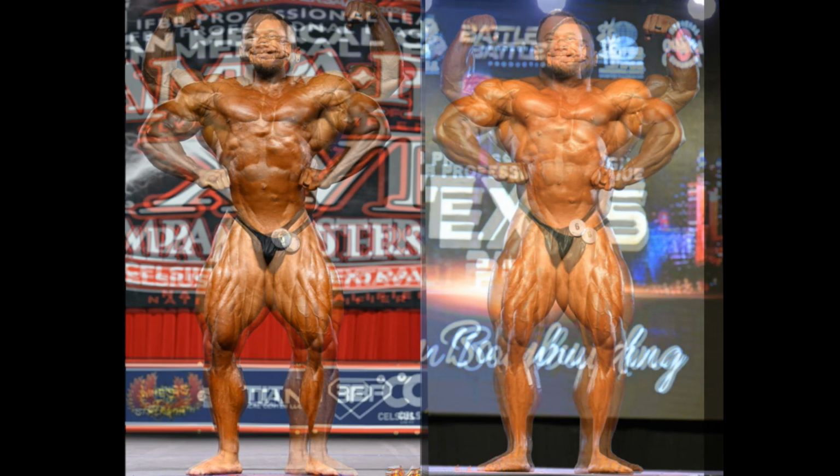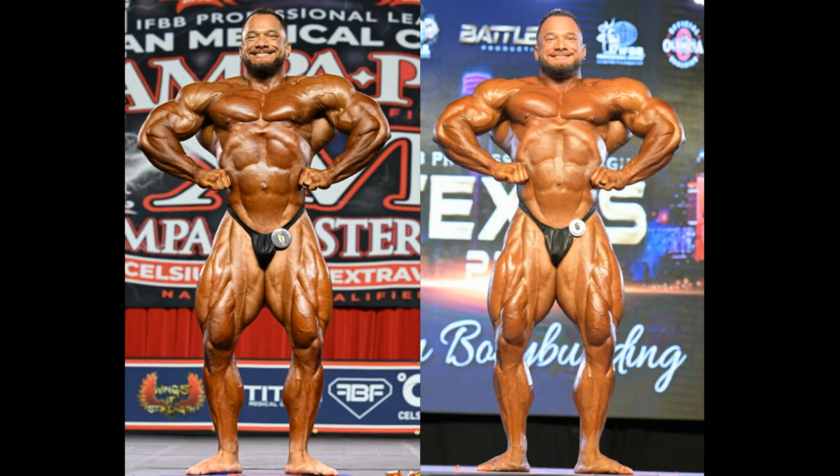Go to the front lat spread. And remember, we're not really judging the pose, things of that nature. We're just seeing the differences, and it is hard to see any true differences. The delts look a whole lot more separated, I'll tell you that right now, at the Tampa, but that could be contributed to the lighting. But I don't know. If I was a betting man, I think it's more than just the lighting in those wheels.